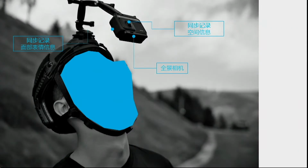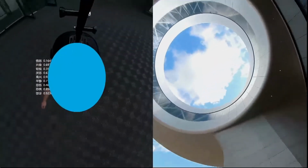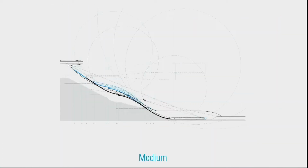We have another volunteer. This time we have to cover his face, for obvious reasons. And then when he moves up and down and experiences this place, we recorded his facial expression. Quite rich, isn't it? Shows some fear, some thrilling effect, some enjoyment, and some hatred, indeed, getting bored.